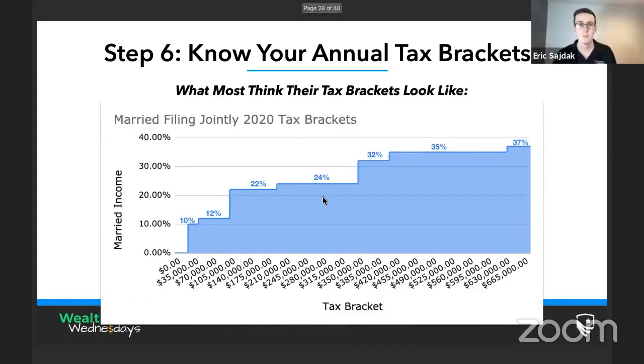So this is what most retirees think their tax brackets look like in retirement. After all, this is what they looked like while you were working. And so they look at it and think, if I need $70,000 of income and I pull that income from my IRAs, underneath the standard deduction I'm not going to be taxed at all. Then I'm going to be taxed at 10% and 12%. Well, when you enter retirement, and especially when you turn on Social Security, you enter a different tax bracket.